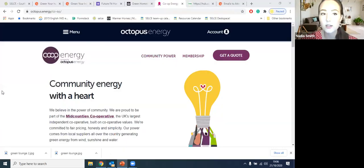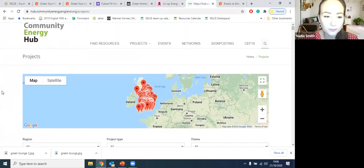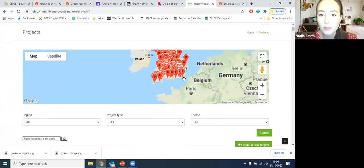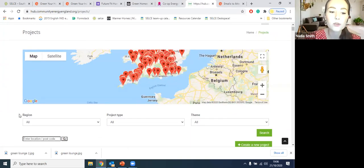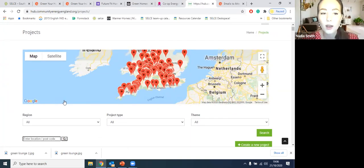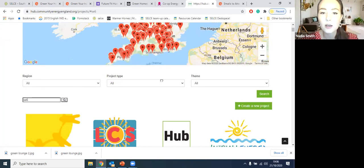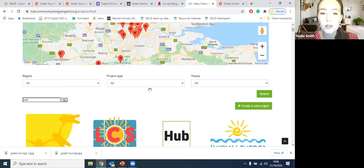Community Energy England are like a hub of community energy groups across the UK. And you'll find that there is a map of all the groups around the UK, and you can zoom into that map and see what is closest to you. Or you can just type in your postcode and it will zoom straight in for you. So you can see here what groups are near us.